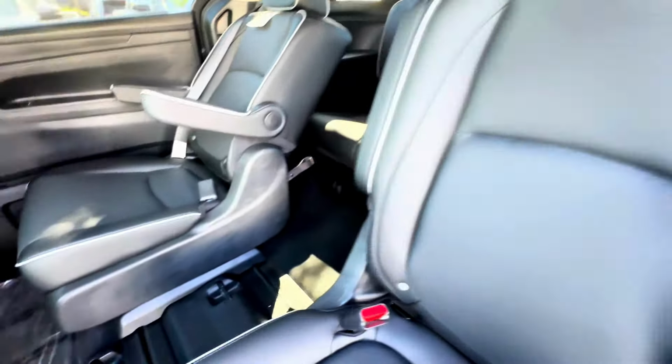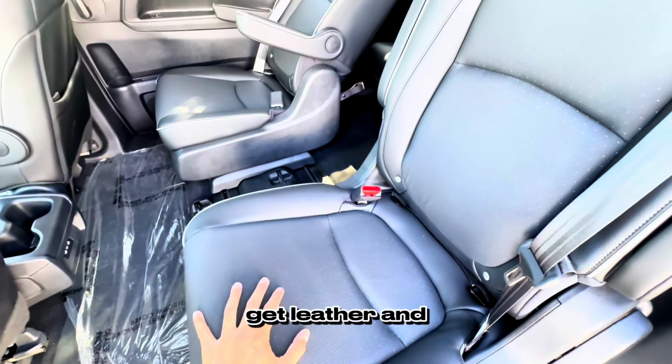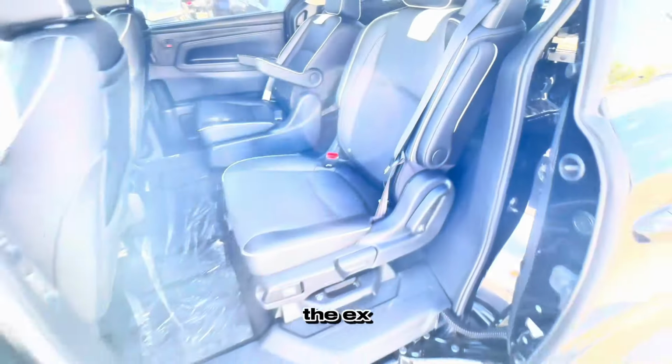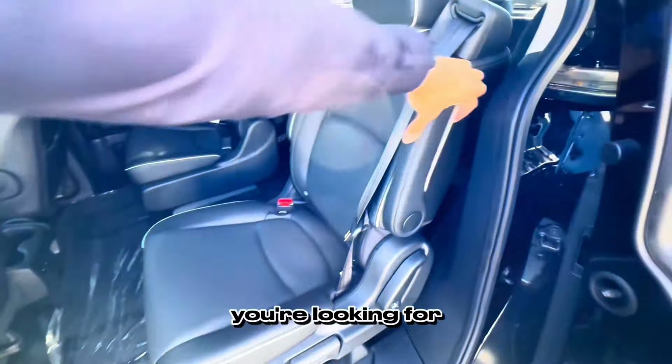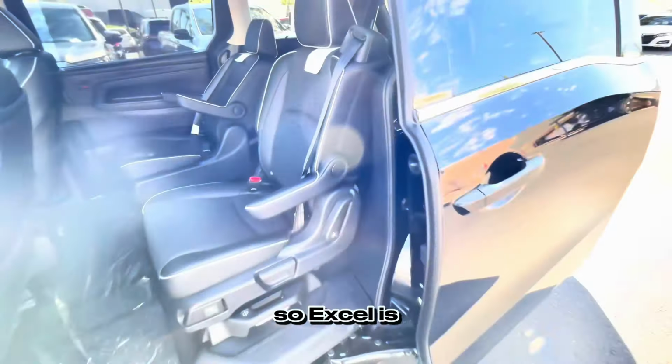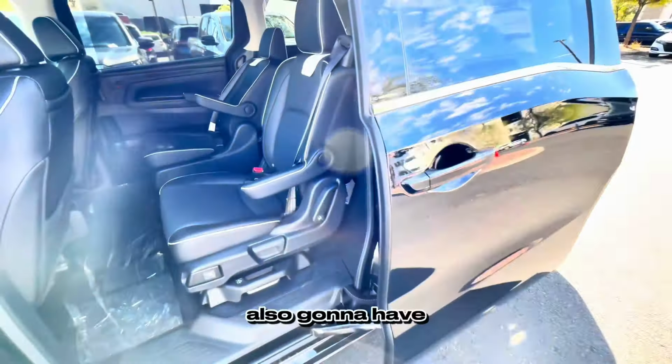Much easier to get out. You're going to get leather. You can also get leather in EXL. So the Odyssey for the 25 year, they no longer make the EX. So apologies if you were looking for the EX, but they don't make the EX anymore. It's EXL and up. So EXL is also going to have leather, along with the Sport. Very easy to close. Just tug that back.